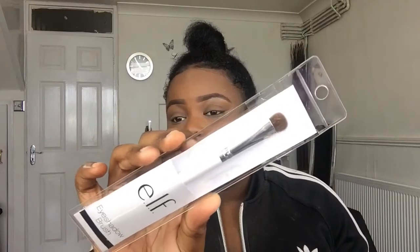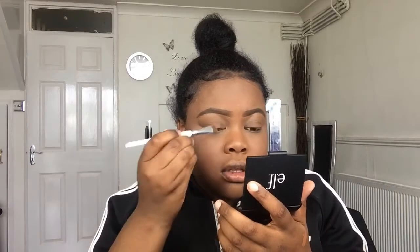It's just the normal e.l.f. eyeshadow brush. Just so I can try it out, I'm just going to apply the bronzer again to my eyelids as an eyeshadow. And that's all I'm going to put. I don't really want to do a proper eyeshadow look today. Comes up almost pinky, like a pink colour on my eyelid.